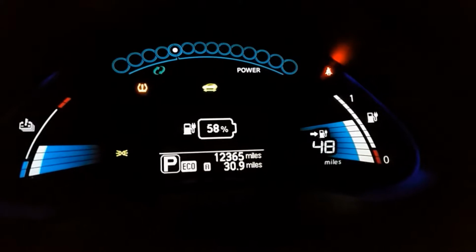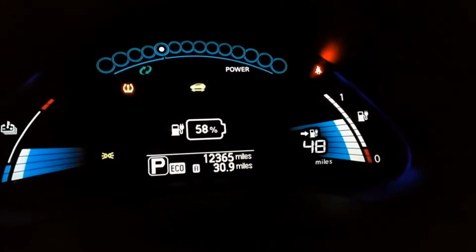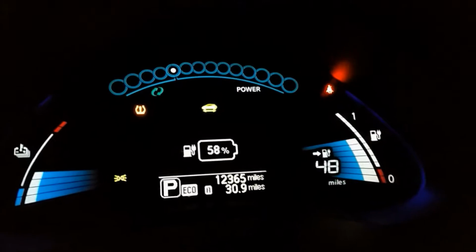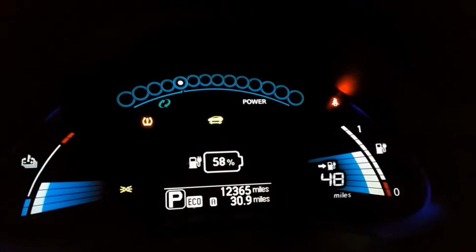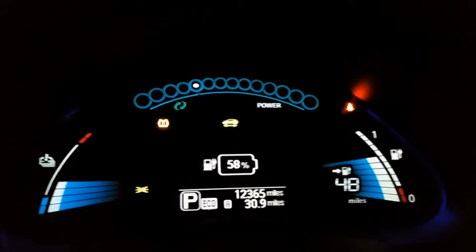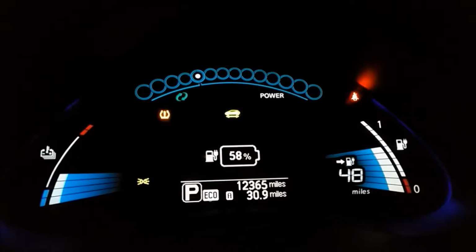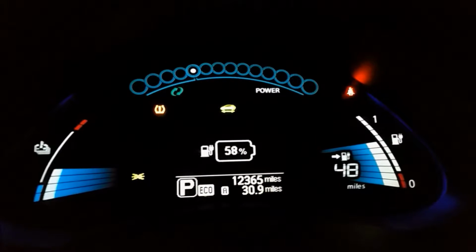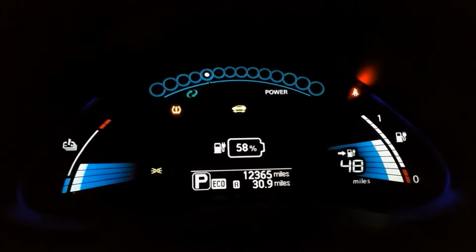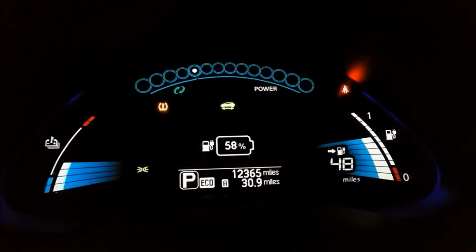So it did eat some juice coming home. We started at 78 on the estimated range down here. There it is, down there. 30 miles we used to go 11. We also used 22%. We were at 80% when we left work, and we were at 58% coming home. So all said and done today, we drove 31 miles, and we used 42% of the battery.